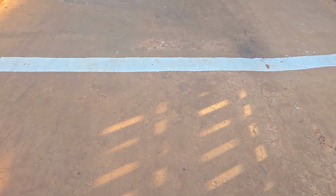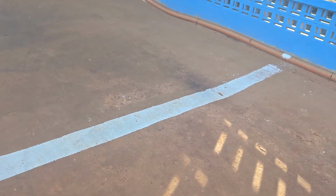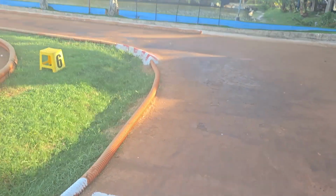Okay, this is our timing line. Our timing line starts just before the main straight. You're looking at about, I want to say, 5 meters before the main straight, into a 90-degree corner. That's the timing line. We're going to go straight up.